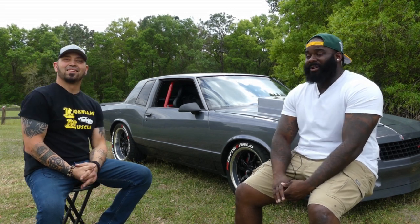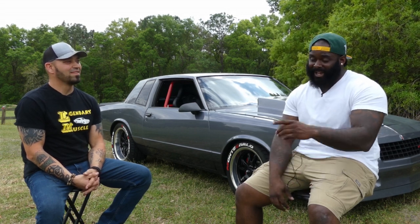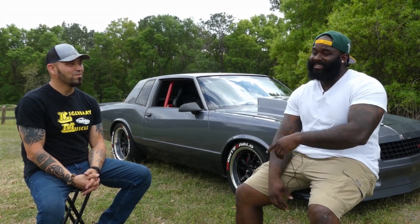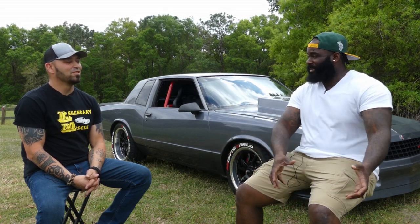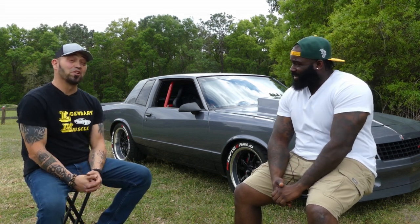Somebody was parting out their Monte Carlo SS in Marion Oaks. I got in an accident on a Thursday, and I got off work that Friday after seeing the ad and my buddy took me out there. We literally pulled the whole front clip off of this Monte Carlo. So that's what started the whole restoration, that accident. So that accident happened for a good reason.